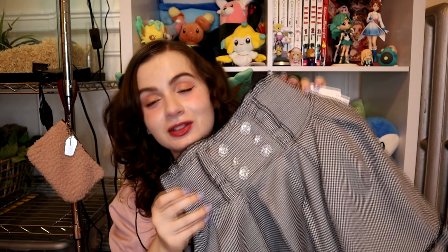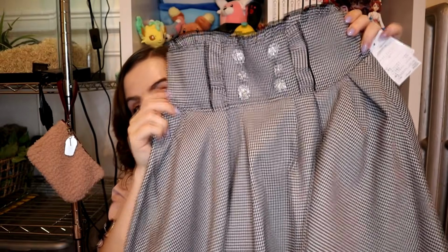It feels so nice. Like, it definitely feels very high quality. I have been a little underwhelmed with Liz Lisa quality recently, so I've been wanting to try other brands. So I loved this skirt. I tried it on and I was like, this is so cute. And I got it in a medium.